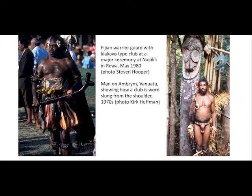And on the right, Kirk Huffman has sent me this photograph. If you look here, this friend of his, I don't have his name, unfortunately, on Ambrym, is holding one of these Vanuatu clubs, which have this thick sling. In Cambridge, in the museum, there's a beautiful Cook Voyage one with a slightly different head. But you see, the club is hanging beneath his right hand. It's one of those with the four projecting spheres, but it shows how, as Kirk put it, this club is worn.